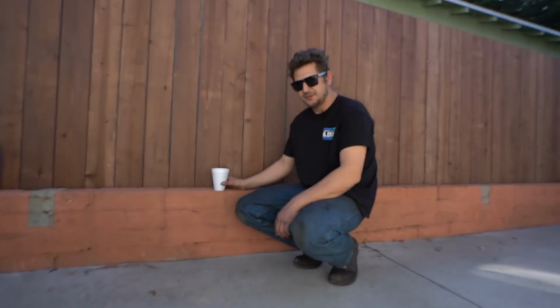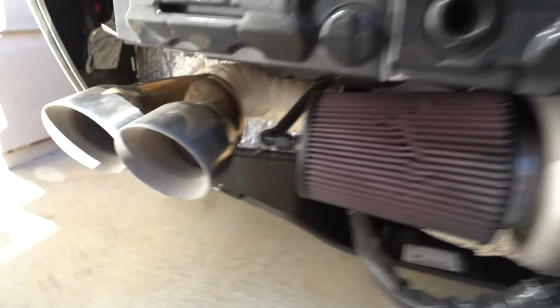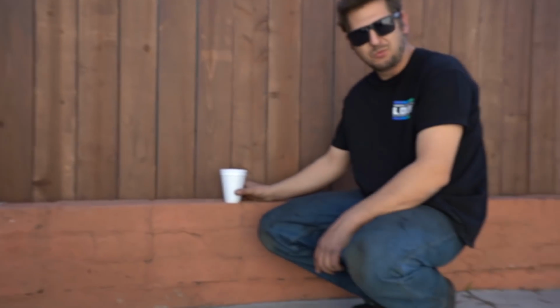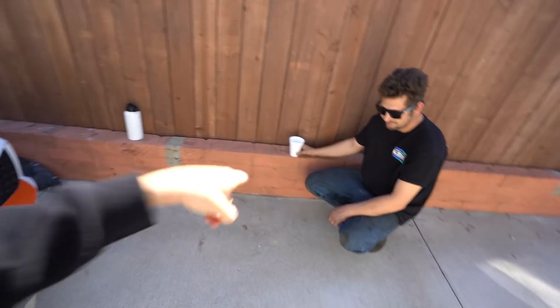I would like to note, look at the pipes. Look at how clean Alex's tune is. Yeah. It's not black, it's white. For a bunch of people who apparently don't know what they're doing, I think we did all right. We literally drove over to the dyno. Dynoed, it must have been 100 plus passes.